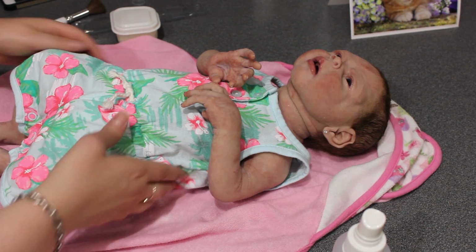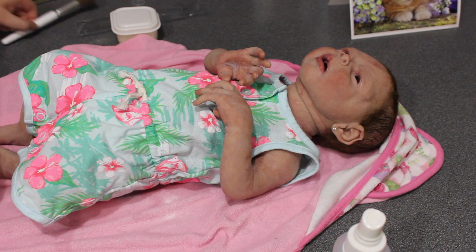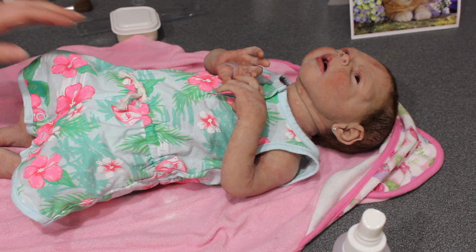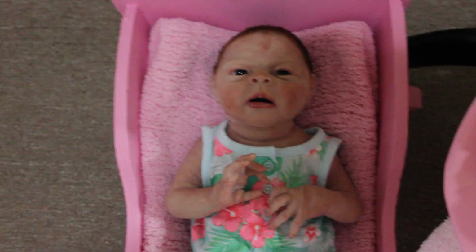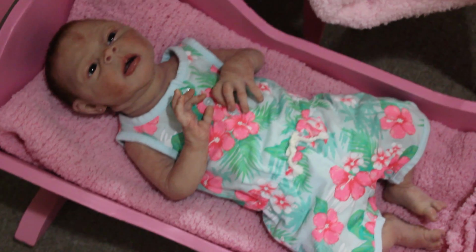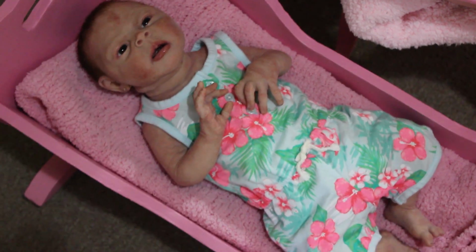Okay, you know what I'm gonna do, guys? I'm gonna show you something else that I got for her. I don't remember if I've shown you or not, but she does have her own little cradle that Paula gave us. So I think I'm gonna put her in there so you guys can see her outfit properly, and then we will end off this video. Alright guys, there she is in her cradle, in her nice new outfit. She looks super cute in that. Oh my goodness, I really like it a lot.